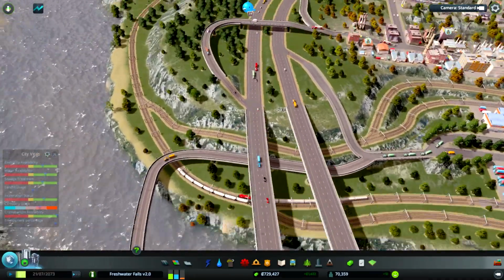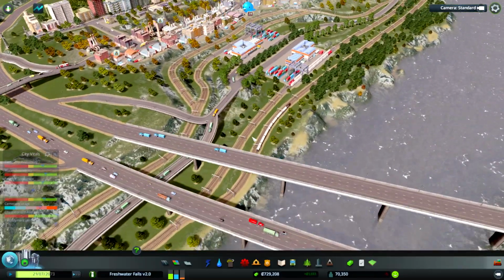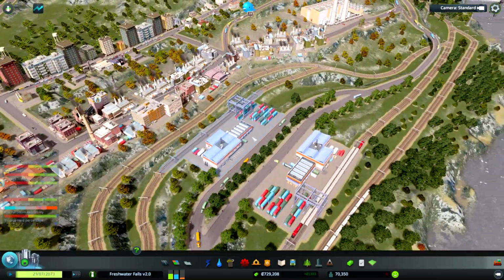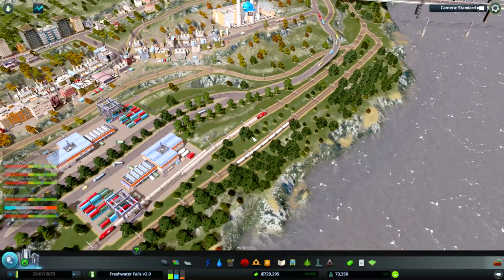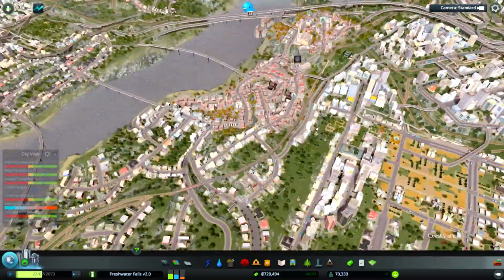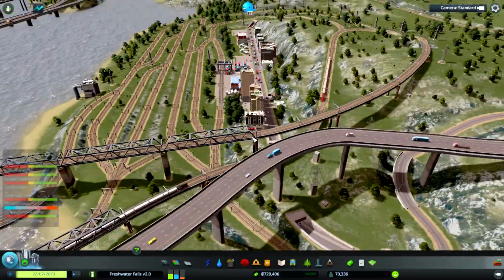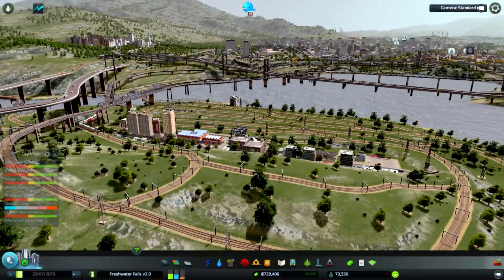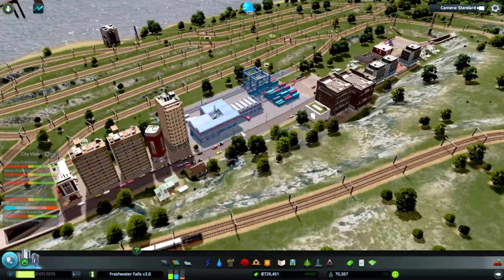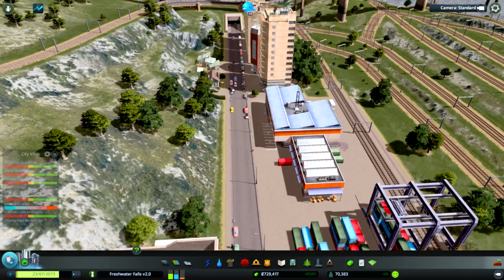This switch has definitely cleaned up some of the crazy backed up rail traffic and truck traffic on this corner of the city. Much more organized. And going all the way back over here, man, this area of the city as a whole is just getting huge. But this has definitely given a good amount of traffic to this side of the city as well.